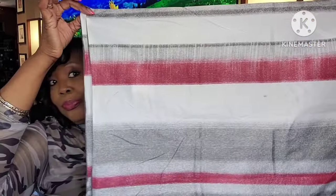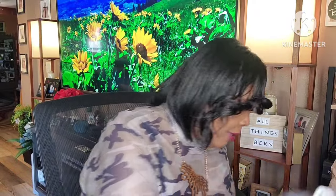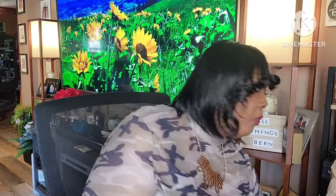But y'all better check the Dollar Tree and check out the luxury pillowcases, because these are really, really nice. For $1.25. Yes, ma'am. Yes, please. I'll take it.